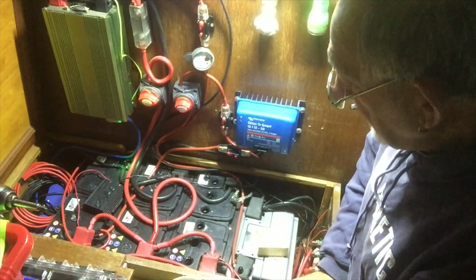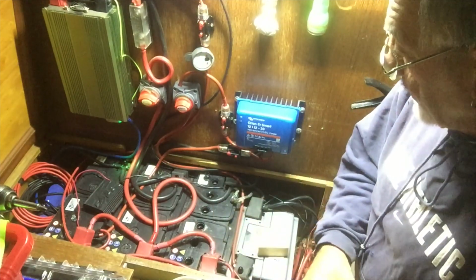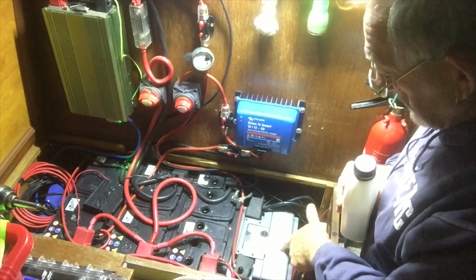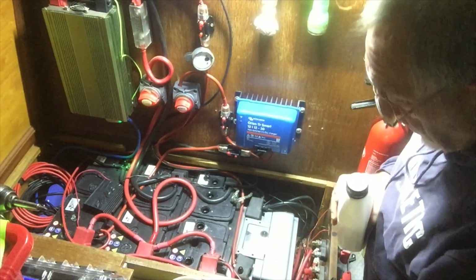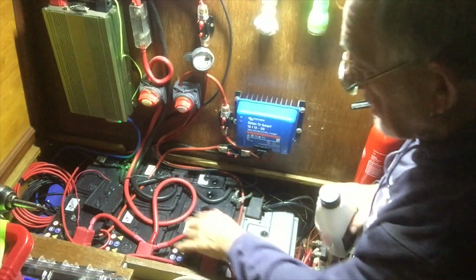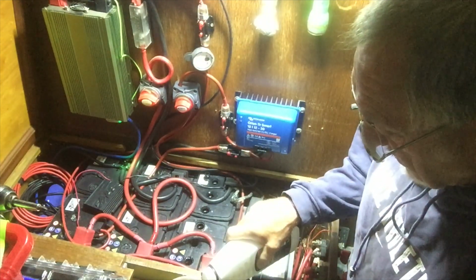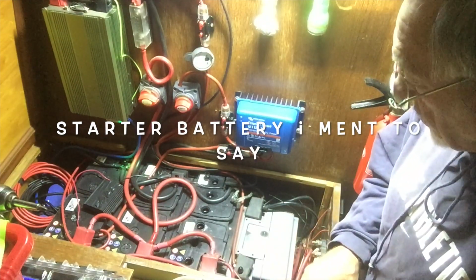To be fair, I didn't realise you could actually still get batteries that needed topped up. The new modern batteries, this one for example, the starter battery, is a sealed unit. There's no maintenance whatsoever on this one. But these ones you do have to top up. These are the leisure batteries, 3 leisure batteries that I've got that run all the lights and the sockets, etc. The starter motor literally just starts the engine.